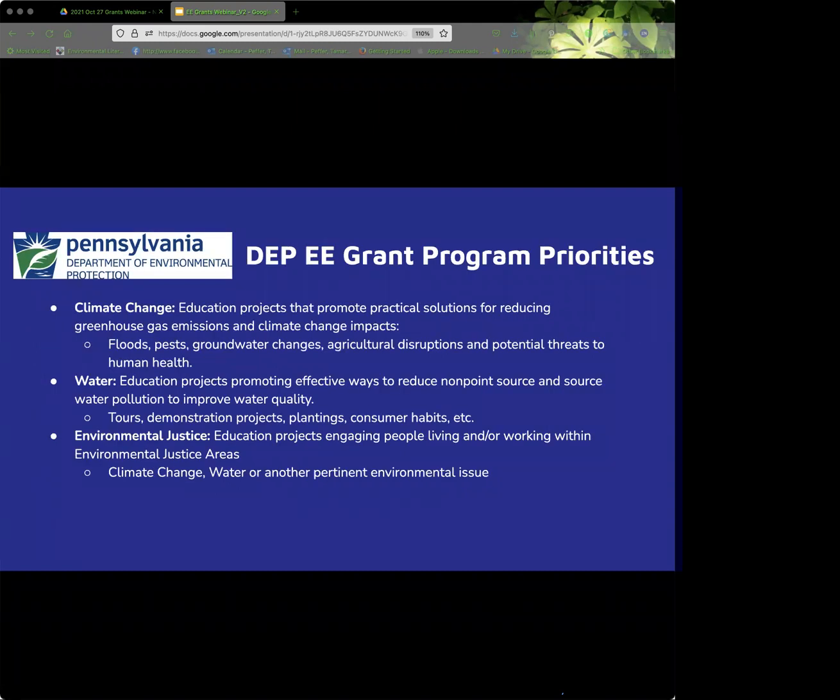We have 3 priorities in the DEP EE grants program: climate change, water, and environmental justice. When we're looking at climate change, we're looking for projects that promote practical solutions for reducing greenhouse gas emissions and climate change impacts. If you look at the DEP EE grants manual, there is a long list of examples of things that might fall under the climate change priority. Water, we're looking for education projects that promote effective ways to reduce non-point source and source water pollution. These could be tours, demonstration projects, planning, etc.